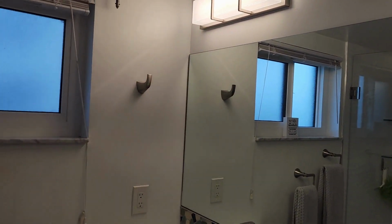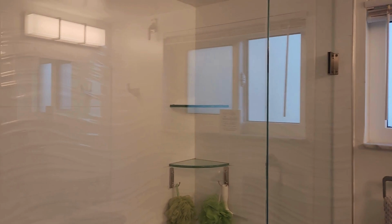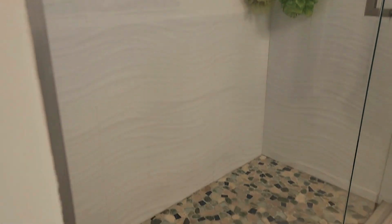Absolutely gorgeous. My wave tiles, they're like my favorite. You can't even find them anymore. I missed the boat. I'm gonna have to do shellac instead.